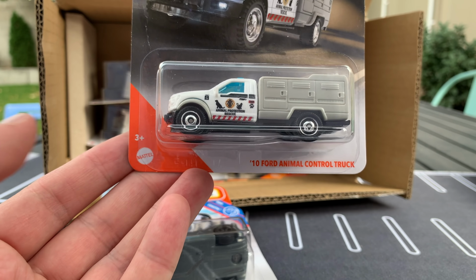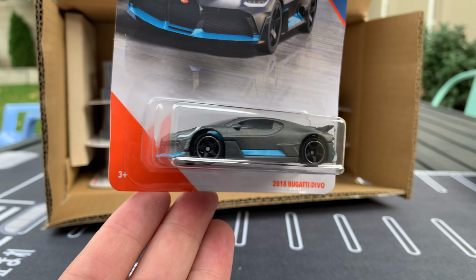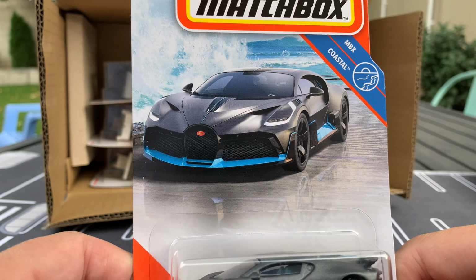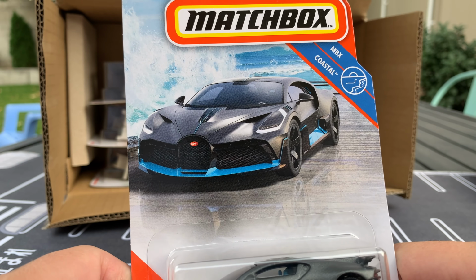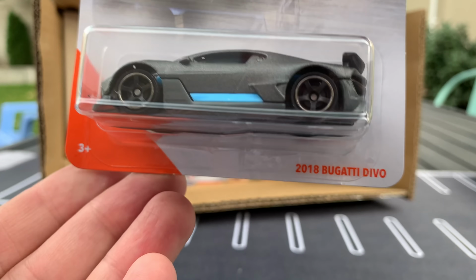Because we've got this one. It is the 2018 Bugatti Divo. I have gotten this question over and over again. When is it coming? Well, after a couple of delays, it was supposed to be, I think, two mixes ago. It is here, the Bugatti Divo.